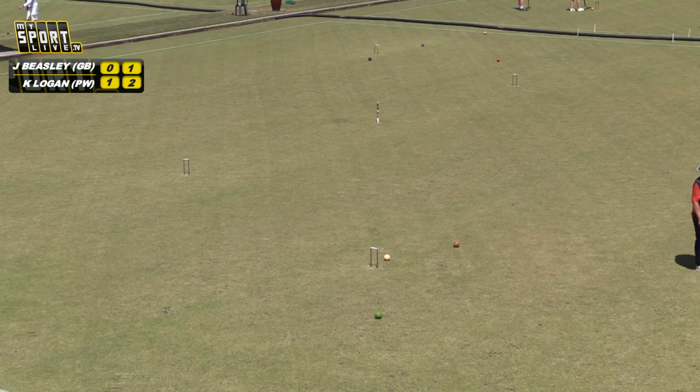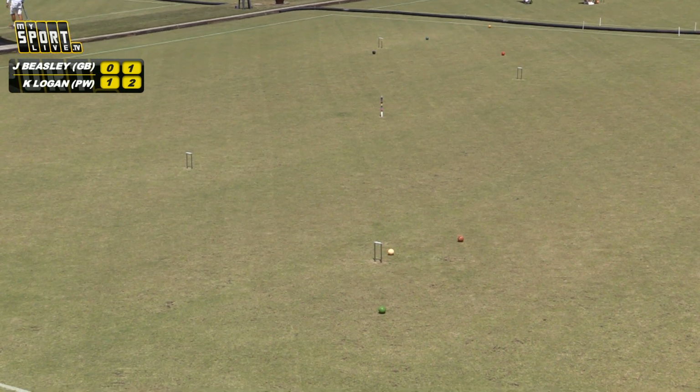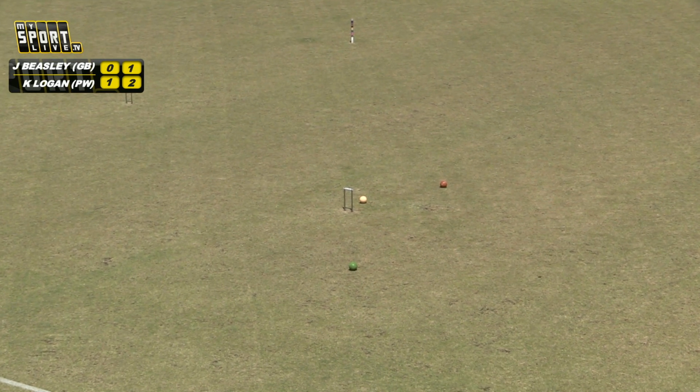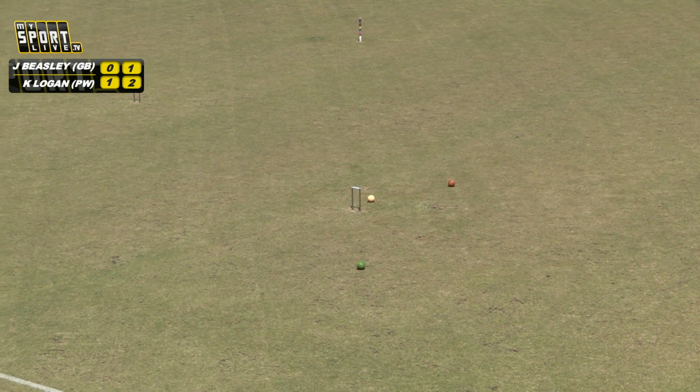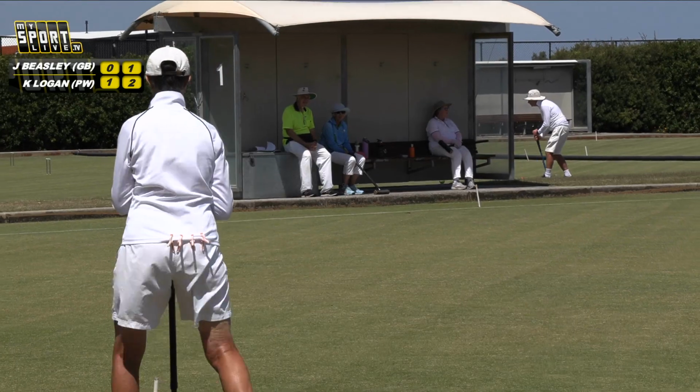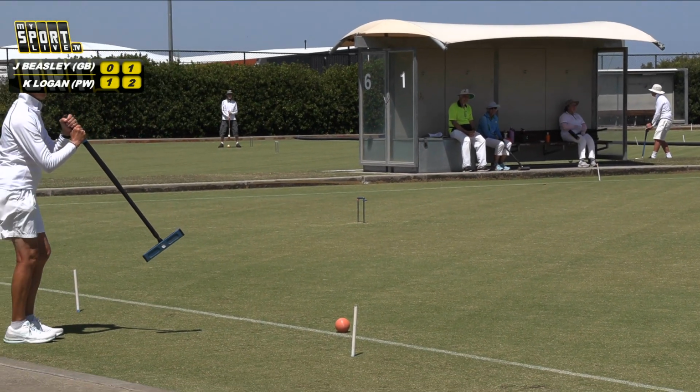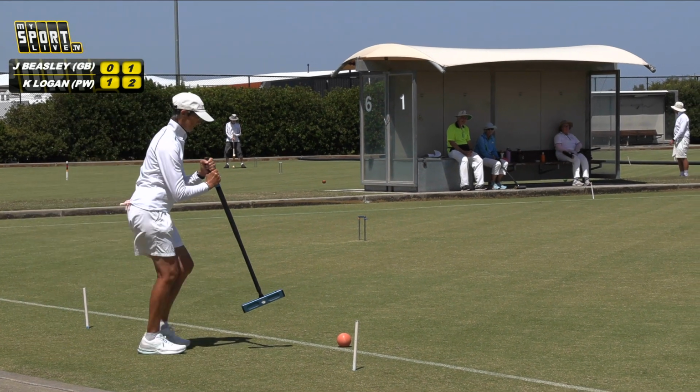Absolutely. And when you've got 2 balls at hoop 4 that are 2 yards in front, you're going, I'm in a great position here. And then your opponent gets 1 foot and 2 foot in front. It completely changes the complexion of every single hoop, and you've got to reset.